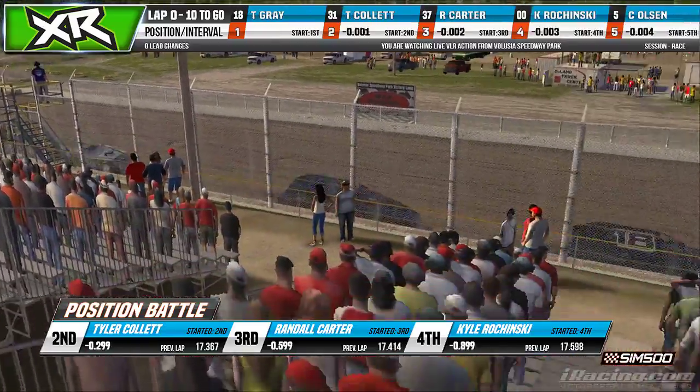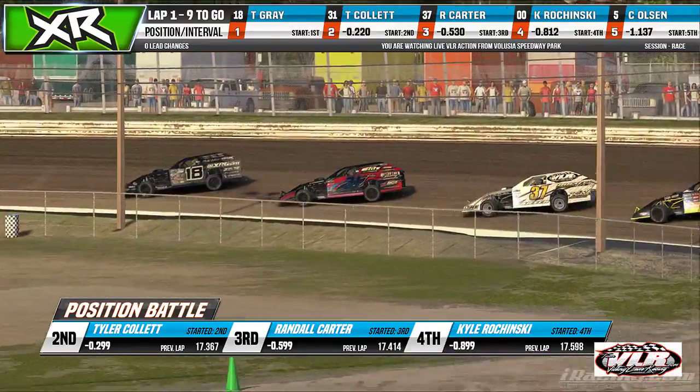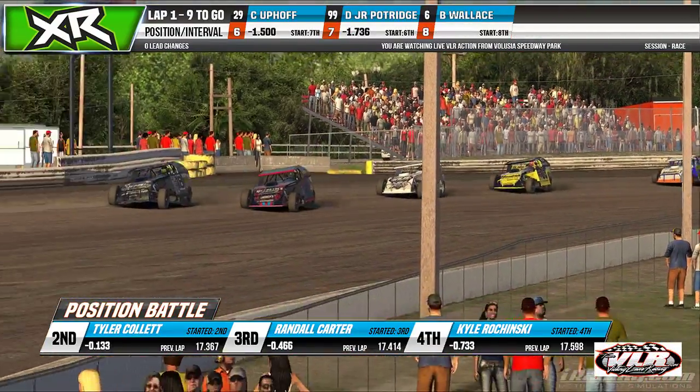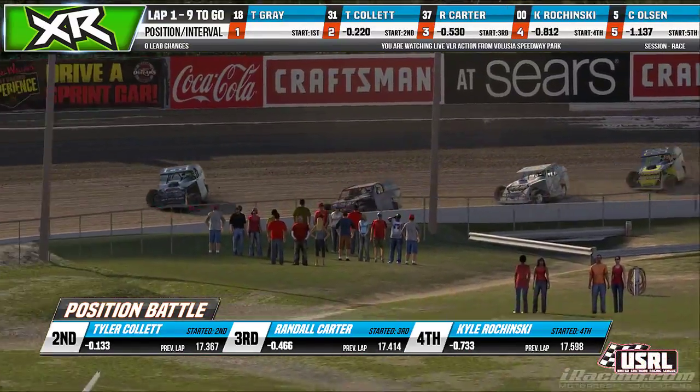Man, right now, I'll tell you what, Blake, the man out front, Terry Gray, and Tyler right there on his back bumper. They're looking like they're in a dogfight up front. Can that 31, though, stick his nose under there and make Terry push up top? Right now, they're sitting side by side.